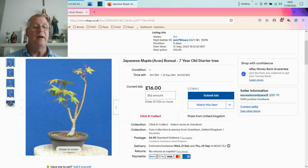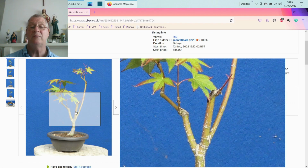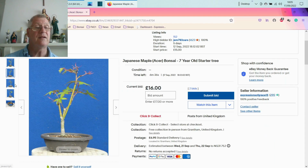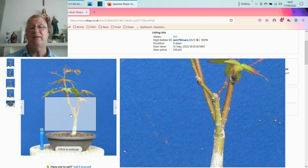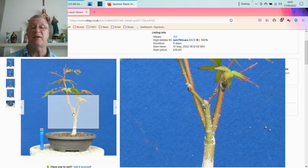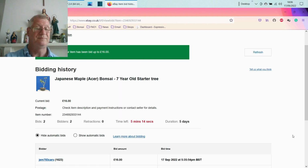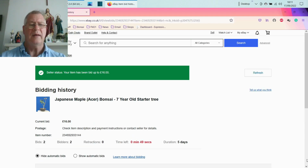Okay, this is the next one. It's not the prettiest, and there's a lot of decisions that whoever buys it is going to have to make. Mainly the fact that you've got three trunks coming out of that base, but it's healthy. We're just coming to the last 45 seconds for the Japanese maple, 6-7-year-old starter tree. I think there's about 15 or 16 watches on it. Currently it's £16.